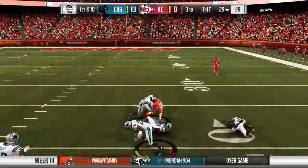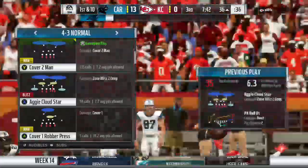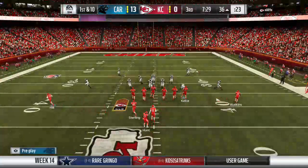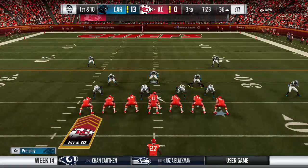And that is caught one-handed. Oh my, he pulled it in. And they'll get this well past midfield before being stopped just before the 35. And that one results in 35 yards. So how about that for a chain mover? They're all the way down inside the 40 now for 1st and 10.